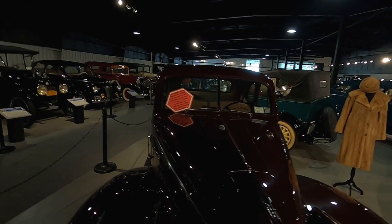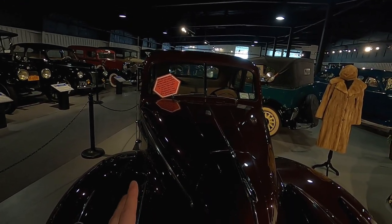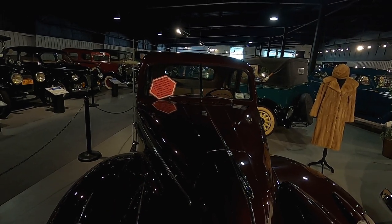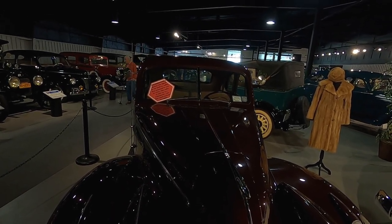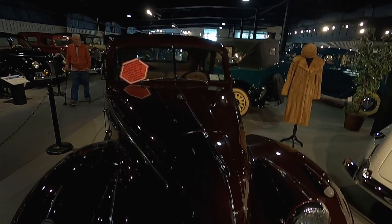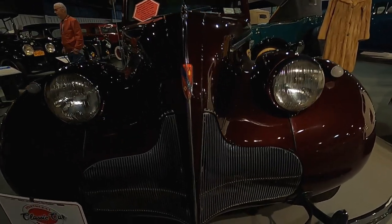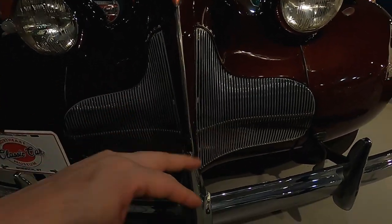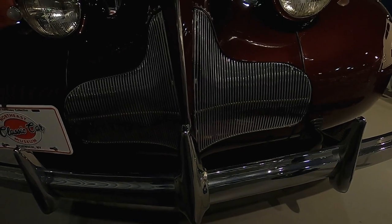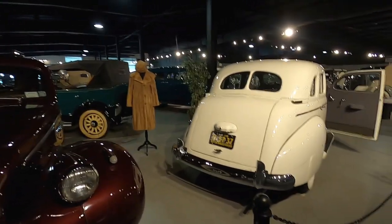The antenna here on this car boosts the signal to the built-in radio, first featured in cars in 1934. The radio on this car is a Sonomatic, the first push-button car radio. Look at the grill plate on that. It's pretty cool. Awesome.